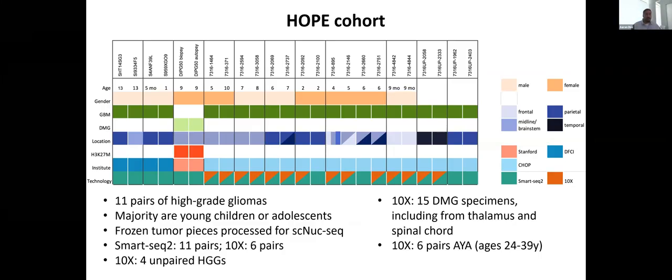Now, this is an overview of the HOPE cohort with a focus on the paired specimens. Highlighted here are the paired specimens coming from high-grade gliomas, mostly non-diffuse midline gliomas. In addition to these pairs, which we've profiled both via the SmartSeq2 platform and via the 10X platform, we've also done some unpaired specimens. We have a nice cohort of diffuse midline gliomas, including specimens from the thalamus and spinal cord. And my lab, in a separate effort, has also profiled some adult and AYA high-grade glioma specimens that we're using in this analysis as well.